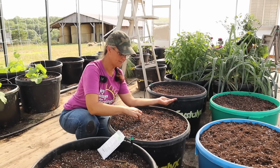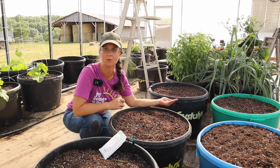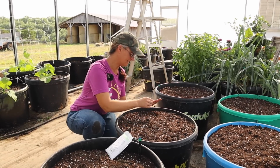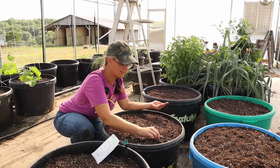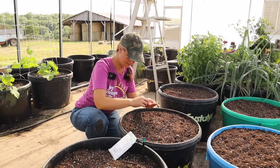Now over the winter, because we don't have a lot of other fresh things to eat, Kevin and I eat a salad almost every single day for lunch. So getting these guys started is exciting. We don't eat a lot of salad over the summer because we have so many other fresh veggies to eat. So it's exciting to get this going again.